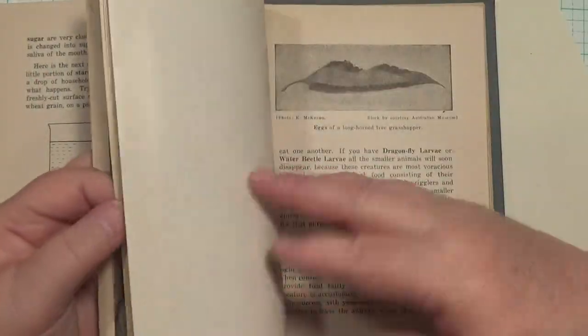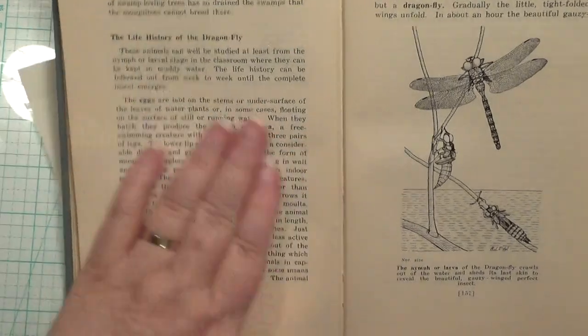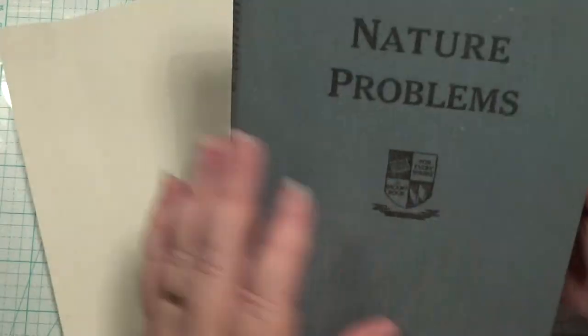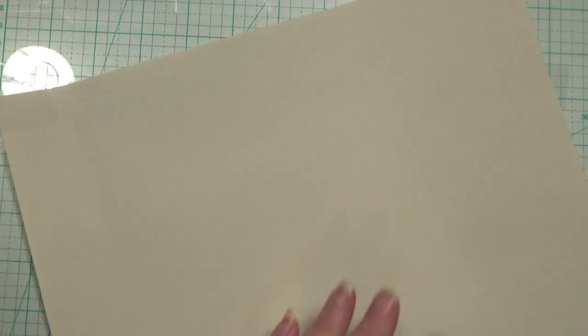Anyway, so that was that one, and I really liked that book. I do like these dragonflies, and it's got the life history of a dragonfly there. So that's interesting, isn't it? Well, it is to me. Anyway, so I like that. I'm thinking about keeping the cover on that too, just fixing the outside if I do take it apart.